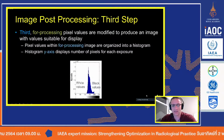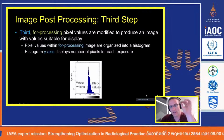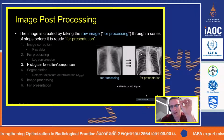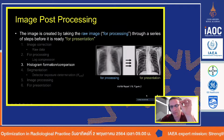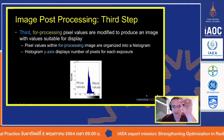We can take this image and create what's called a histogram, where we simply count how many black values. So if I throw up an image, we can count how many of the pixels in this are black, how many of them are white, and everything in between. And that's what a histogram is.